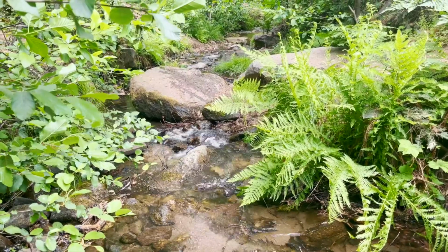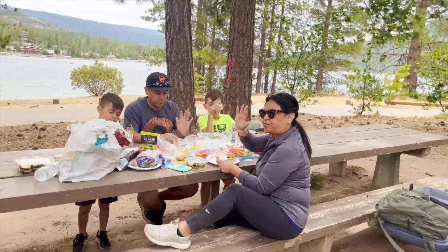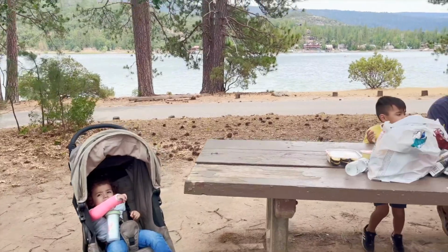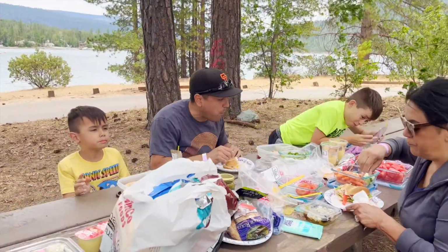You can kind of tell how windy it is right here. We're all trying to hold the things down. It is just so windy. The bags were trying to go everywhere, but we made it work. I couldn't even put my tablecloth on top, but we made it work. It was a really beautiful, beautiful day.